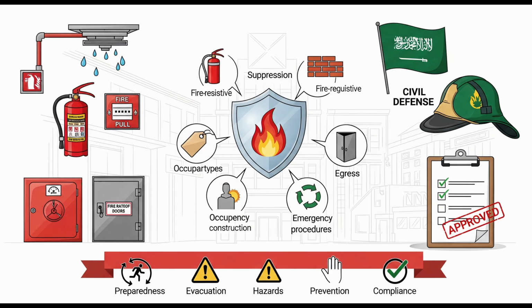First up is exit access. That's the path from wherever you happen to be, say in your office or apartment, to an actual exit. So like the corridor outside my door leading towards the stairway. Exactly. That corridor is the exit access. Then you get to the exit itself. Right. This is the protected part of your journey out. It's specifically designed to resist fire for a certain amount of time. Think of a fire-rated stairwell or maybe an enclosed exit passageway. It's built to keep you safe during transit.